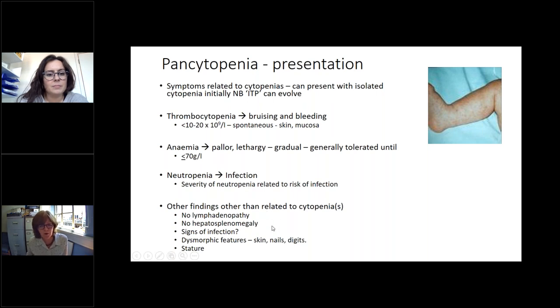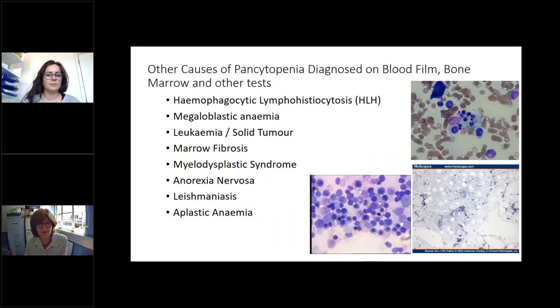And the really important thing is, what other findings are there? So do they have any lymphadenopathy? Do they have hepatosplenomegaly? Are there any signs of infection? And you need to look in the mouth, you need to look for mouth ulcers or say candida, any clues there. But particularly thinking about pancytopenia, look for dysmorphic features. So are they growing normally? Do they have any changes in their skin or nails? And I'll come back to that.